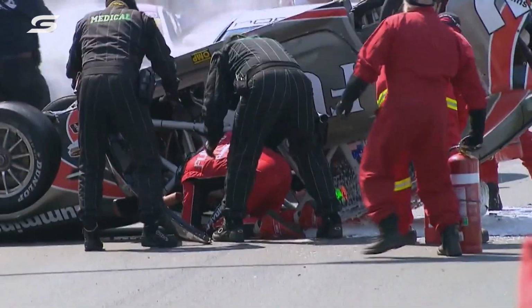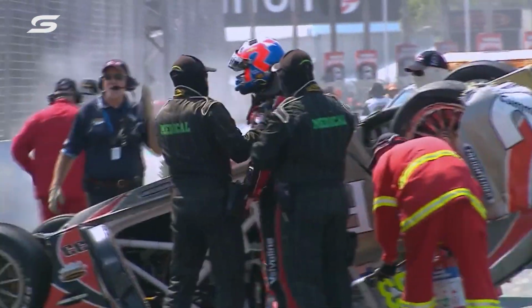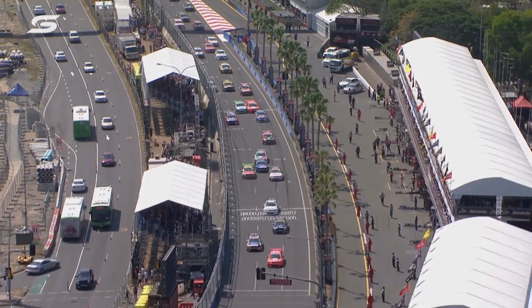Six cars on the front straight here, one down. Upside down, great, good to see him out. Ricky Taylor. This is how it started. Have a look at the Fujitsu Commodore, it slows down.